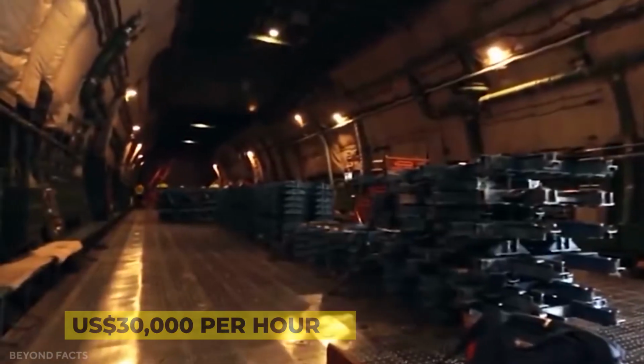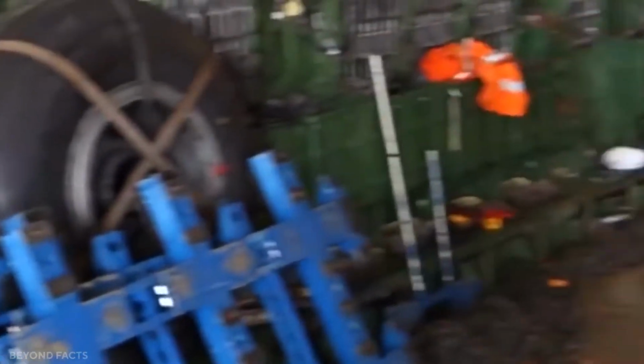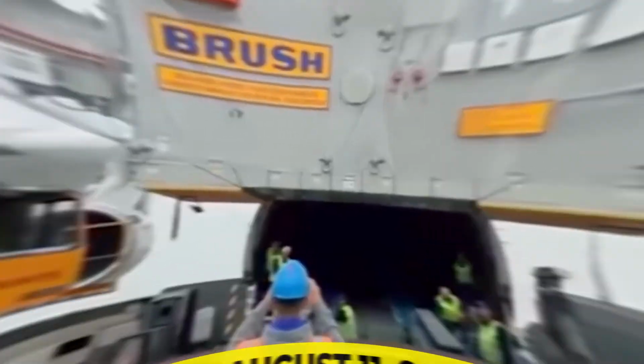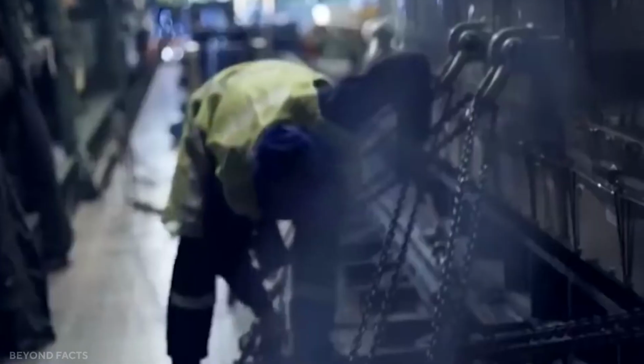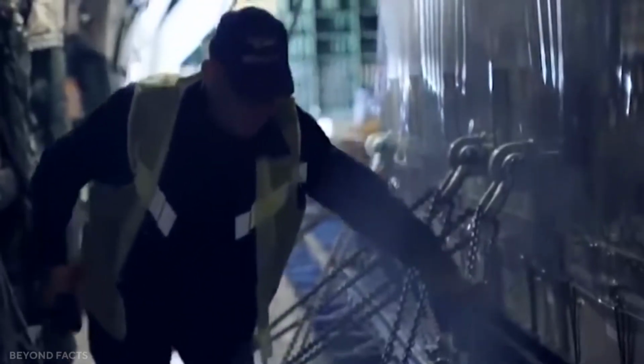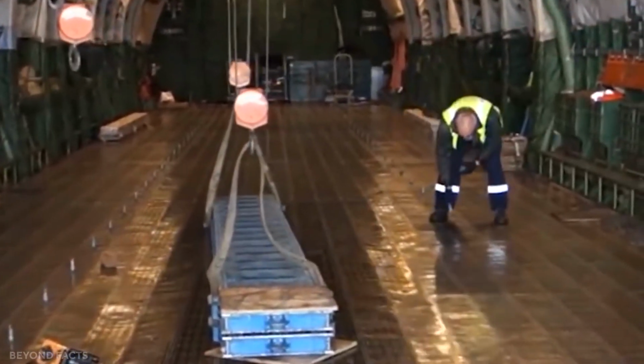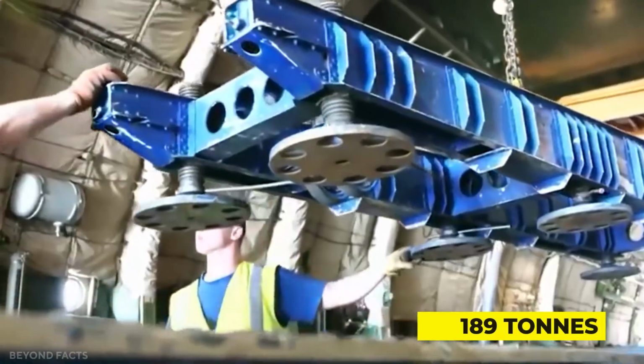The largest single cargo item ever sent by air freight was loaded onto the An-225 on August 11, 2009. Its payload, a generator for a gas power plant in Armenia, coupled with its loading frame, measured 16.23 meters long and 4.27 meters broad and weighed a record 189 tons.